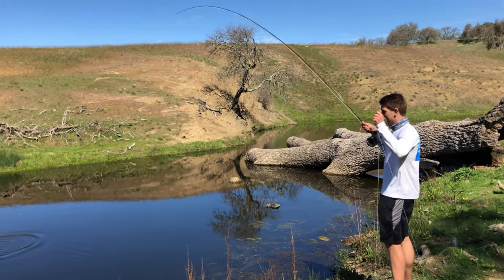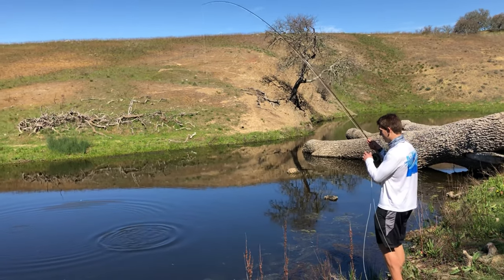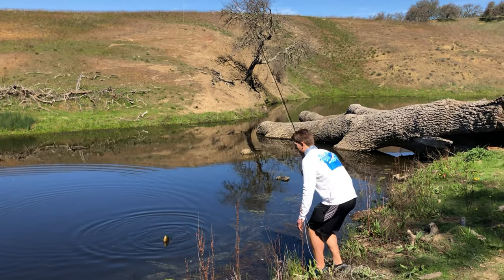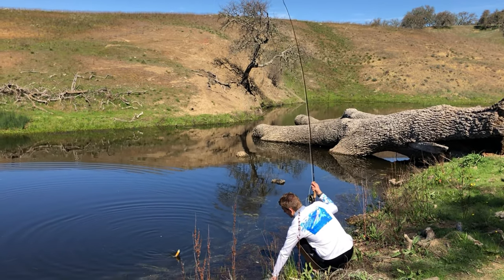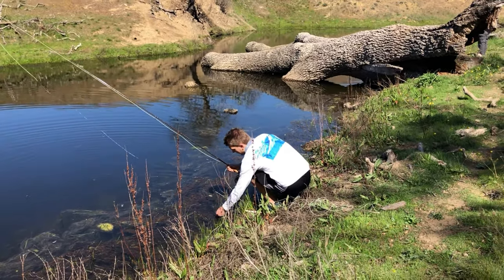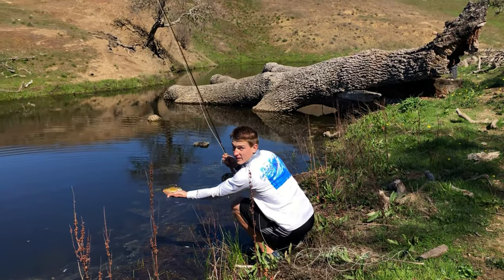Here he is. Ooh, nice bluegill. Nice big one. Check this guy out. Orange. That's why they call them sunfish, is because they got that yellow sun color.